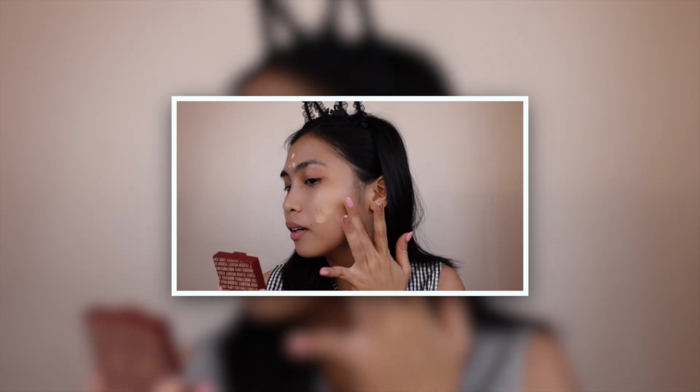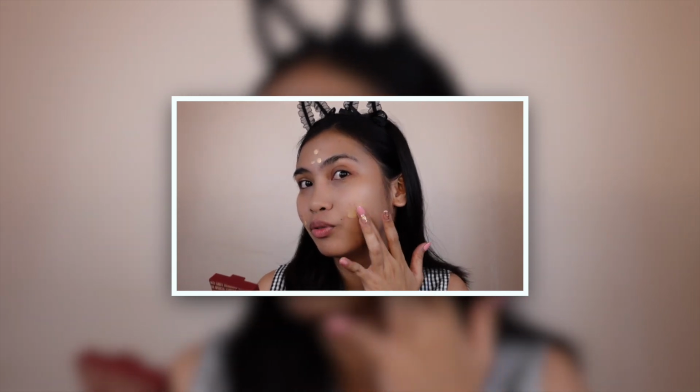Now, I will try to build up the coverage. So, I'll try to apply more product on areas, lalo na dito sa my pimple marks, as well as on my forehead. I'll just do a tapping motion na lang to ensure na hindi na natin i-move yung naunang base natin.